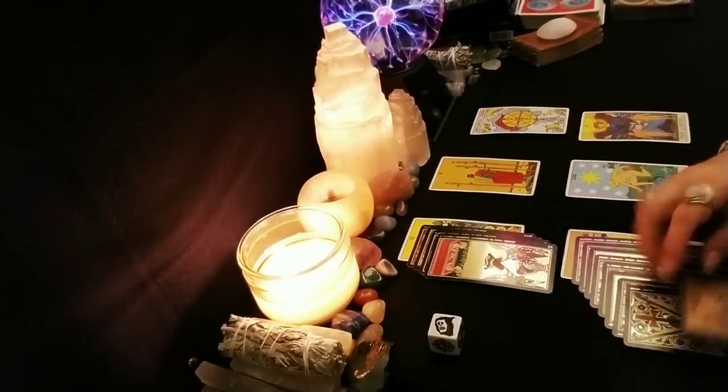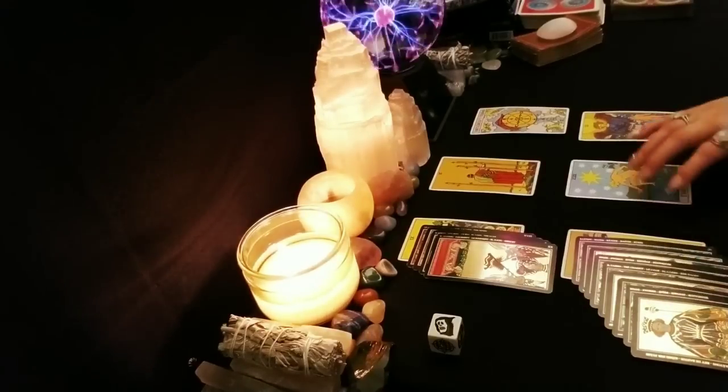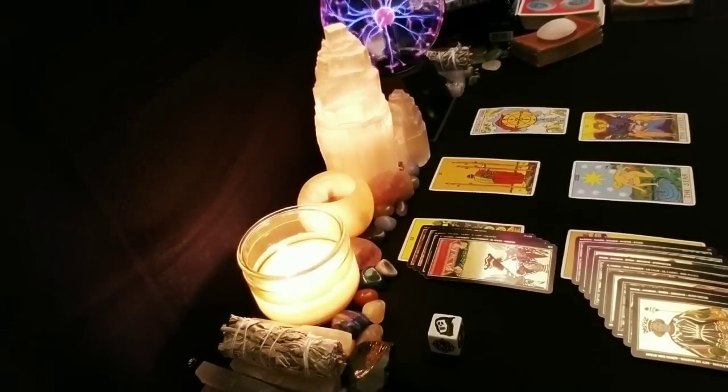We have the King of Wands. The person also could be a Cancer or a, what's that, Cancer and Leo.